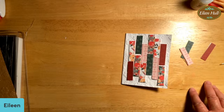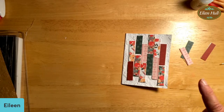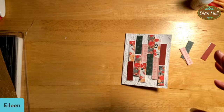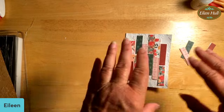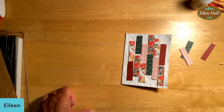Okay, what's the purpose of the 2 layers? Because the Echo Park paper. Actually, Lisa, my original thought was to do the fabric, and then I wanted to put a base of the double, because I thought the fabric would not lay. Yeah, I didn't really need to do that. You're right. Yes. Very good, Lisa.